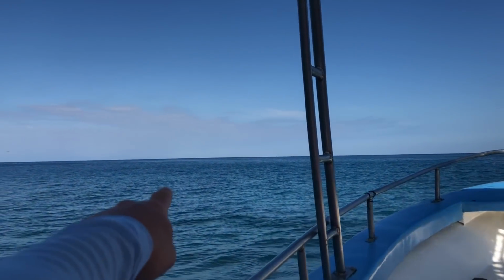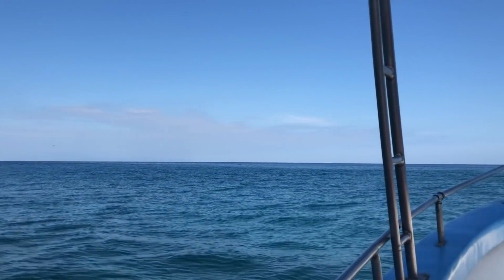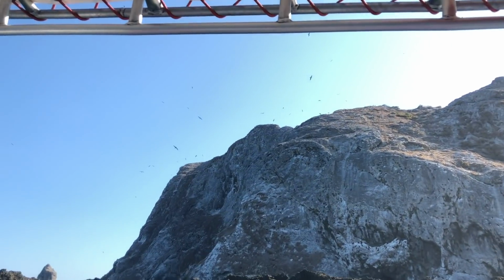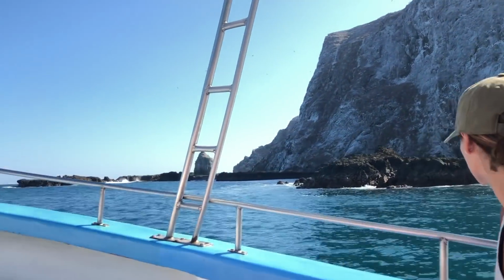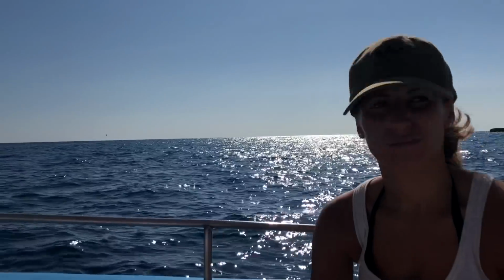There's a bunch of bait right here. See it? Right up top. All right team, we're just on the other side of this island here. We're in about 150 to 200 foot of water, pretty much right off the beach. Just getting on scene. There's a lot of bait. Got some birds working, so hopes are high. There's a couple boats working. Alana's super pumped.